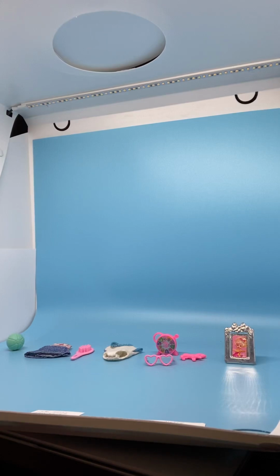Hi everyone, I'm Cindy, and today I want to show you some of the other 1996 Random Kelly fashions, accessories that I have in my collection. I've come across in different accessory lots.